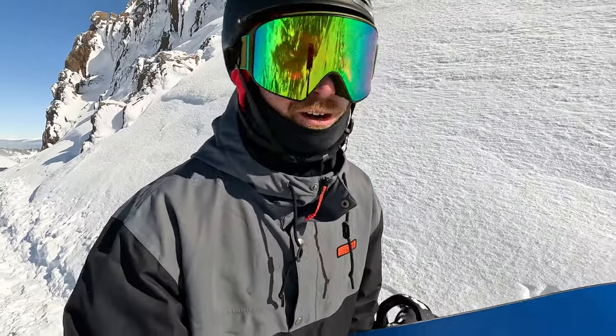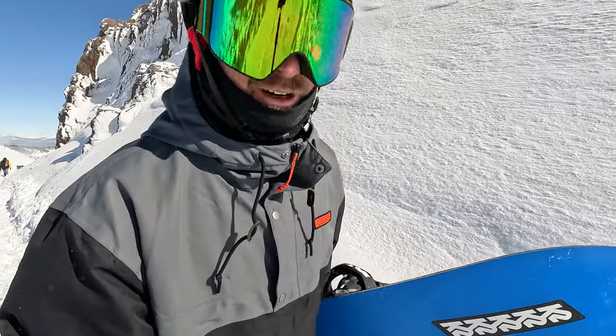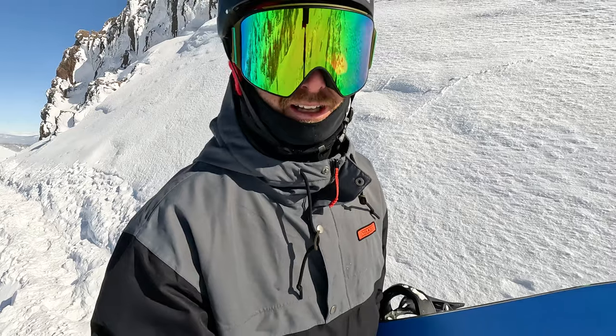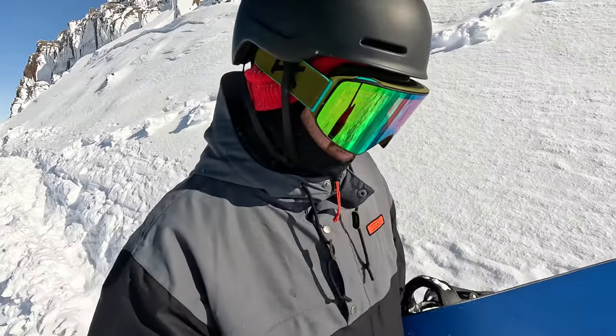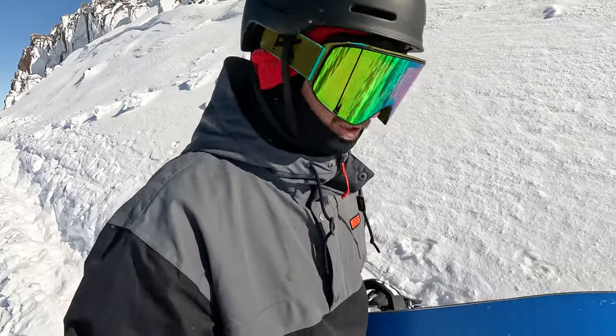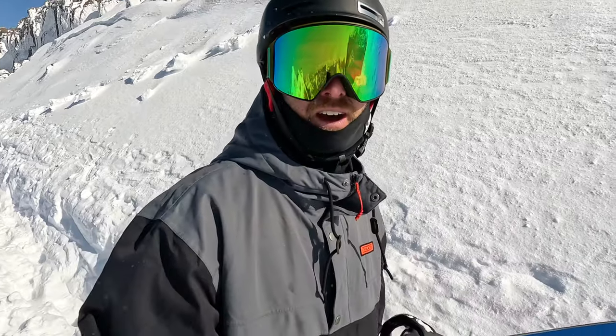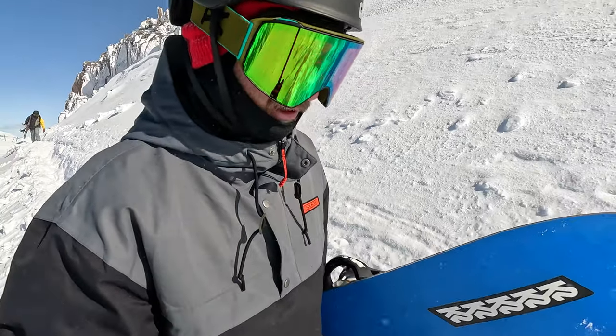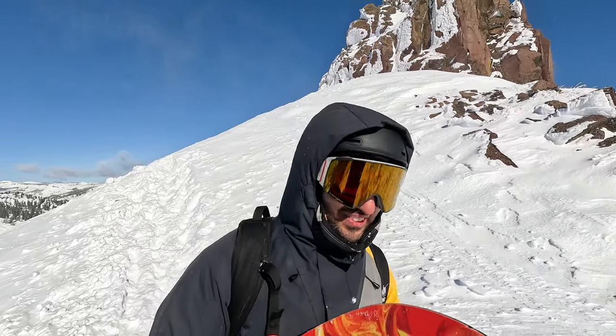We're doing a hike up along a ridge up here at Palisades, and it's gonna bring us to some untouched lines. This is one of the highest points on the mountain. There's so much different terrain up here to explore, to hike to, so many chairs that you can almost find an untouched line all day. And I think we're gonna find some more. Super chill hike.